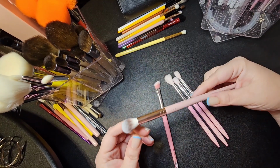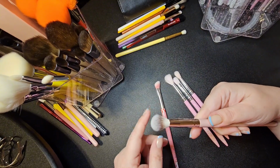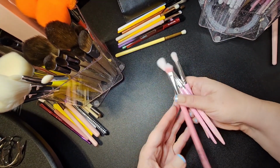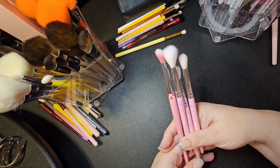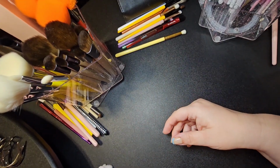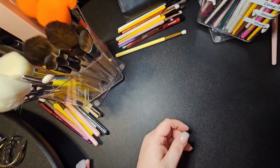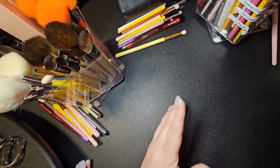I am going to transfer this number 4 brush, I think, into my highlighting brushes. Oh, I don't know what I want to do with these. I'm going to leave them in the maybe pile for now, and I'll come back and revisit after I go through other brushes. Alright, so let's move on to more dome packer smudging brushes and shading brushes.